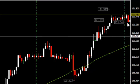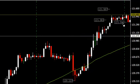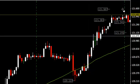Now we're using a 20 pip stop and a 20 pip target. So with a 20 pip target, 34, 24, 14, all the way down here at 14, that's 20 pips. And then a 20 pip stop, 34, 44, 54. Right up here is our stop.